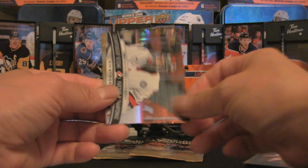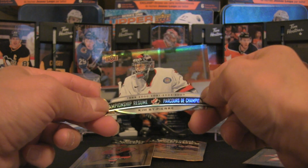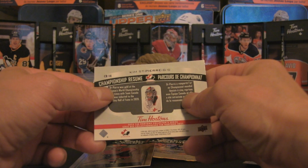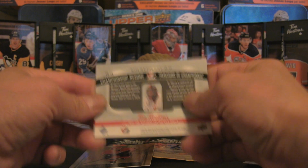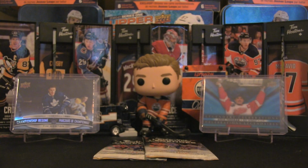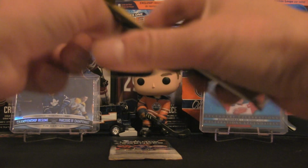Lanny McDonald. And we have a Kim St-Pierre Championship resume. Look at all those years. 99, 2000, 2001, 04, and 07. So that would be the championships with Team Canada. So pretty cool. Awesome card nonetheless. And we've got a Thérèse Brisson. Alright, so we will move those off to the side. Pack number 9 of 10.